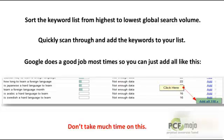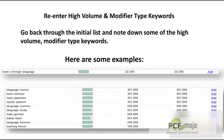Google does a good job most times, so you can probably just add the whole list, go down to the bottom, and it adds all the words. And don't take too much time on this. This is just a quick, fast way to get a bunch of keywords together, and then we're going to move forward in getting our image ad up.